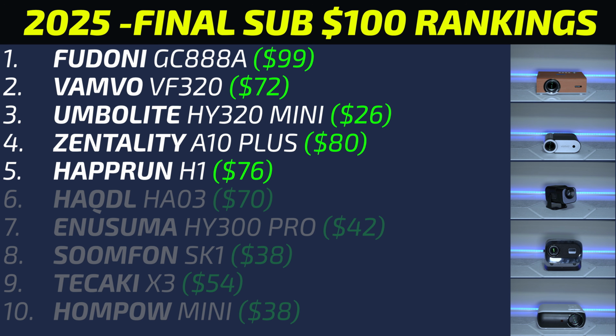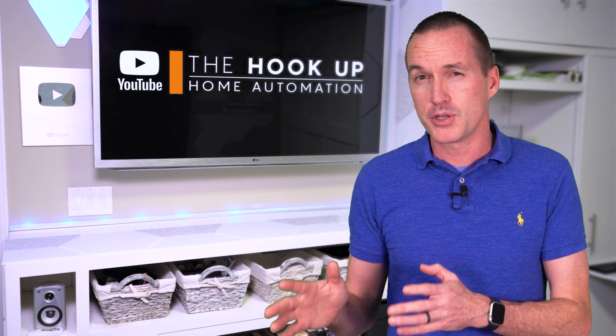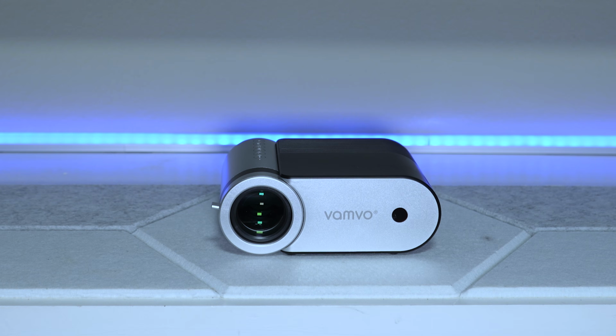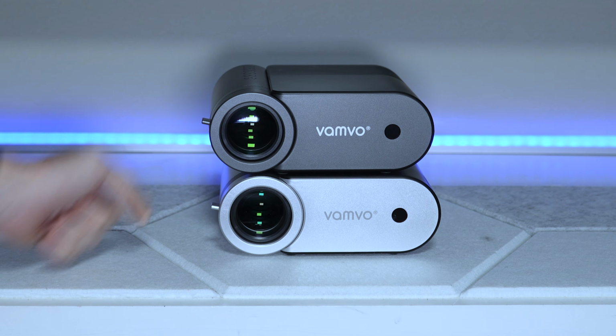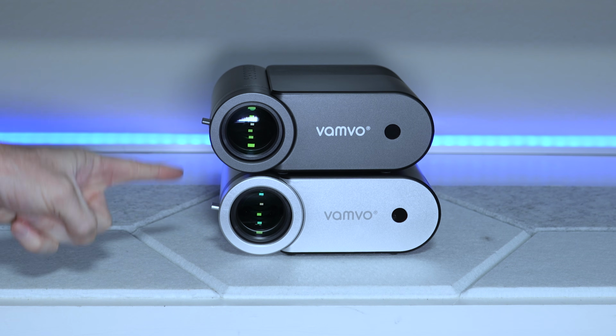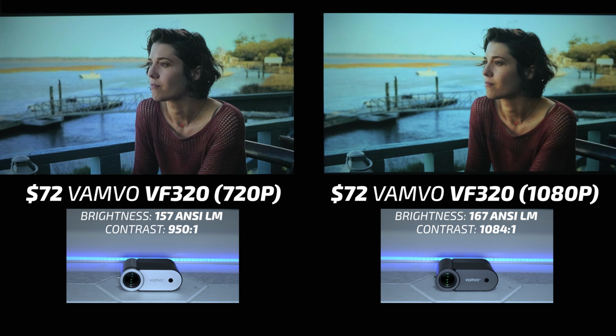Unfortunately though, while I was writing the script, I realized that the Vanvo VF320 from last year's video that finished in second place is no longer available, and it's been replaced with an upgraded version that looks almost identical, but it's got a 1080p native display. So I bought that too.